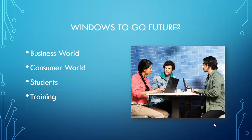Where do I see Windows to Go in the future? Well, it's probably already picking up speed. Since Windows 8 is still fairly new, it's probably picking up speed in the business world just because everybody knows about virtual machines and how popular they are and how easy it is. This is the same concept, just put on a thumb drive. And you can take it anywhere you want.